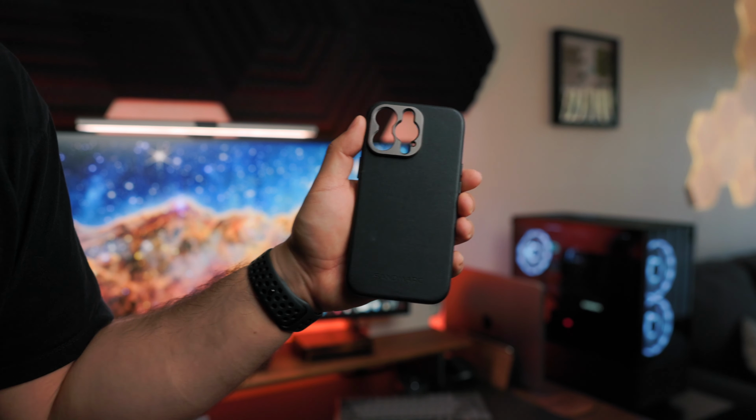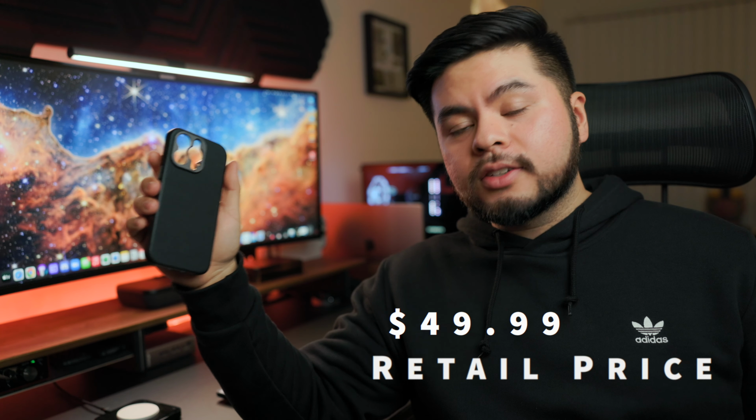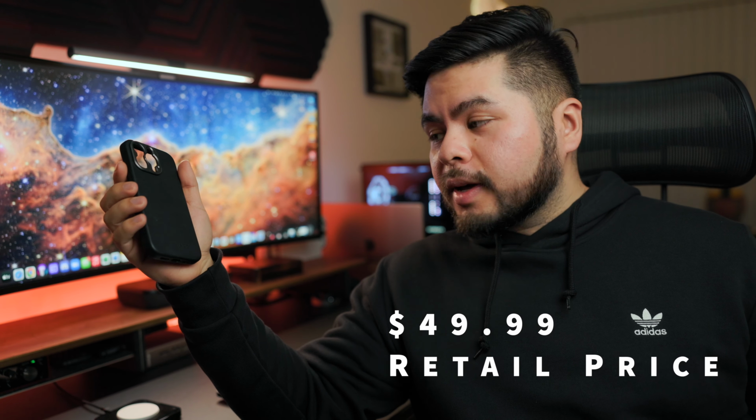Alright guys, so the next leather case we're going to be covering today is a pretty cool one. This one is from Sandmarc. So this one is the Sandmarc Pro leather case, and it also retails for $49.99. So the awesome thing about this one is that it also features full grain leather, but this leather has been treated for outdoor activities. So it's a much more rugged version of full grain leather.